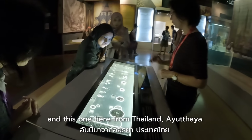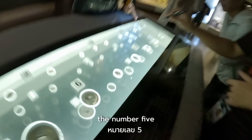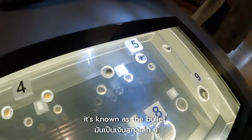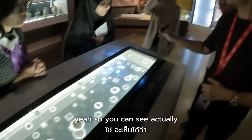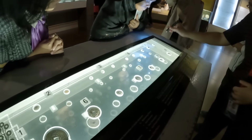And this one here is from Thailand, Ayutthaya. Which one? The number 5. It's known as bullet money, from Ayutthaya. Yes, from Ayutthaya. You can see there are some inscriptions inside there.